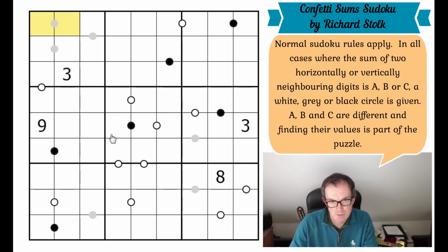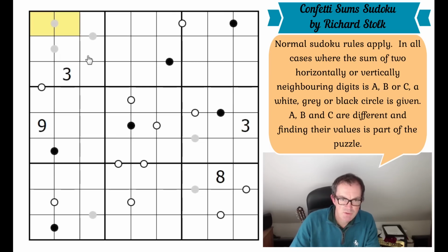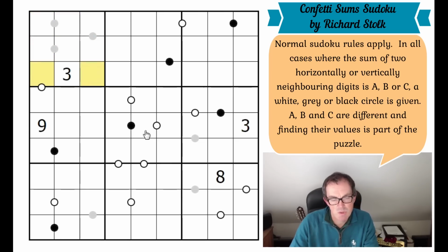So let me just have a think about this. So presumably we can't make a grey dot too small, because if we do, we're going to run out of... The maximum I can make those 2 squares would be 8 and 9. So the maximum I can make those 3 squares is 20. So these simply have to be higher than 6.